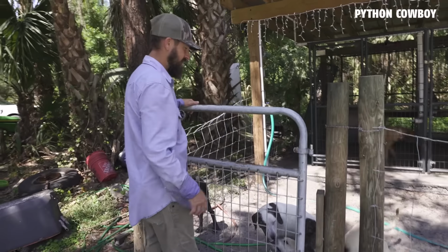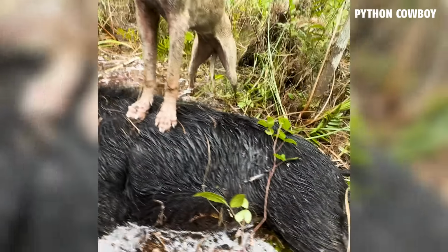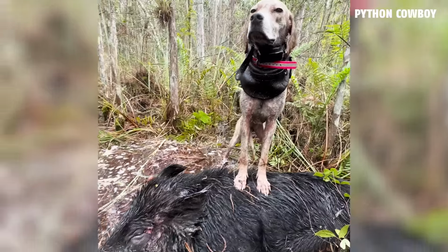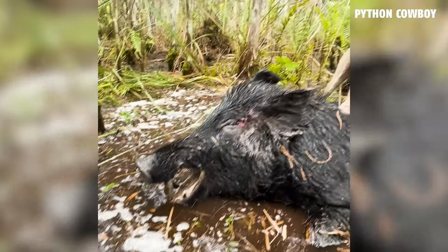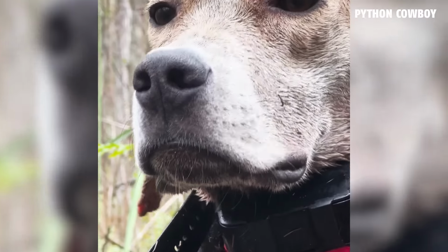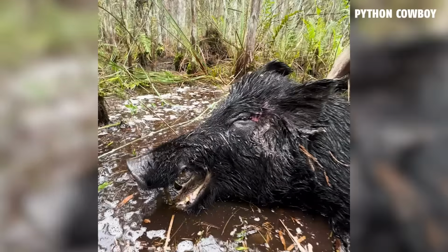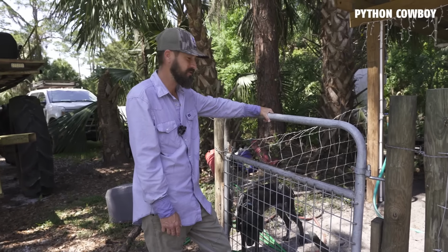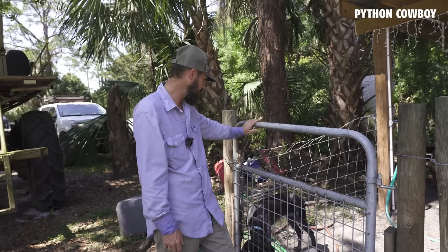Mouse here is my up-and-coming pack leader for hogs. She is an unbelievable hog dog at just 1 year old. She's already out finding hogs back-to-back every hunt and kind of showing the other dogs how it's done a little bit. So it's been really cool to watch her figure it all out and gain confidence, and I really think she's going to be one of the best hog dogs I've ever had. And I plan on breeding her with Moose as soon as she has her next heat.